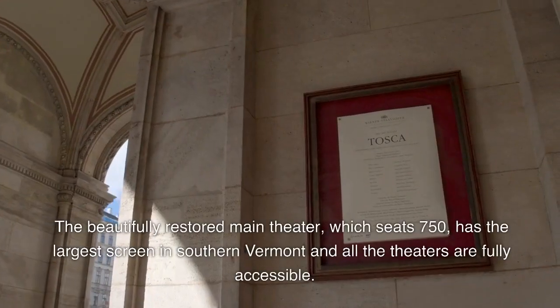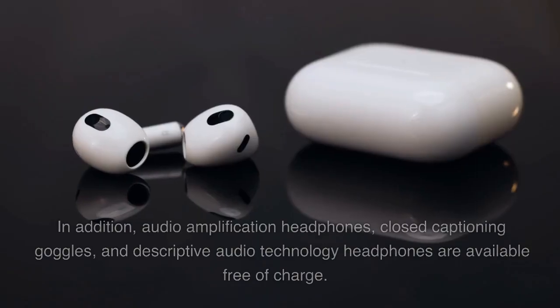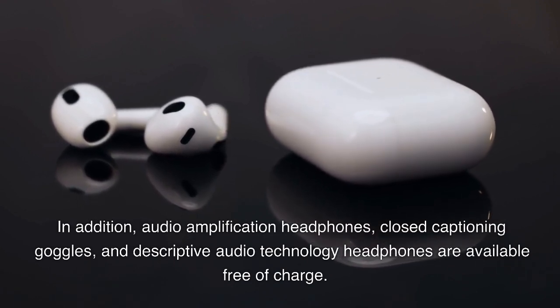The beautifully restored main theater, which seats 750, has the largest screen in southern Vermont, and all the theaters are fully accessible. In addition, audio amplification headphones, closed captioning goggles, and descriptive audio technology headphones are available free of charge.